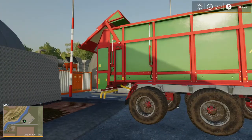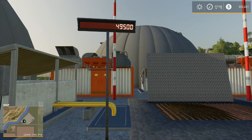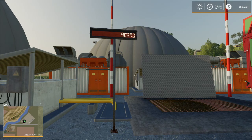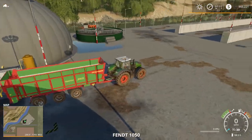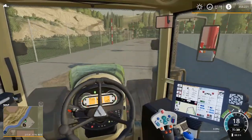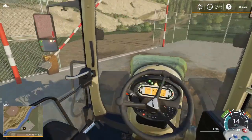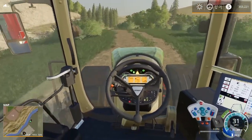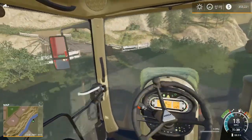And that's probably going to shut off right at 50,000. Yep, so we're going to wait for that to get down to 48. And if I speed up time just a little bit, that will get us there quicker. And we can dump the last of our load here and head back for some more. And we begin the arduous drive back up to the farm. This shouldn't be too terrible. It is going to be time consuming.